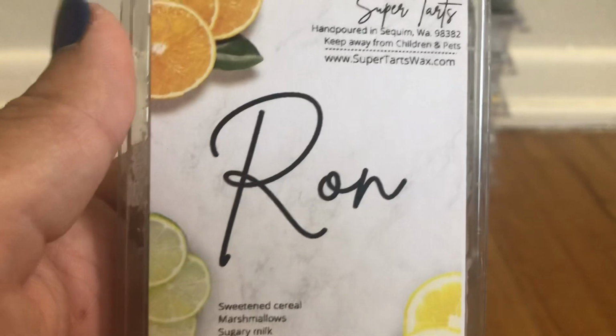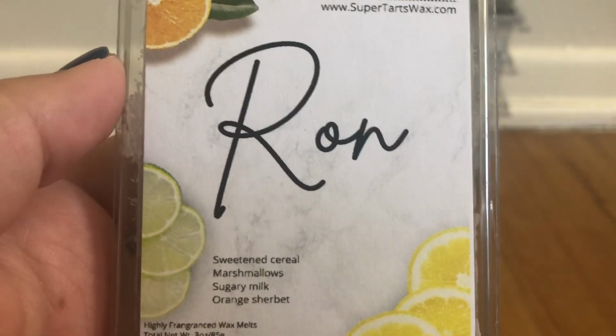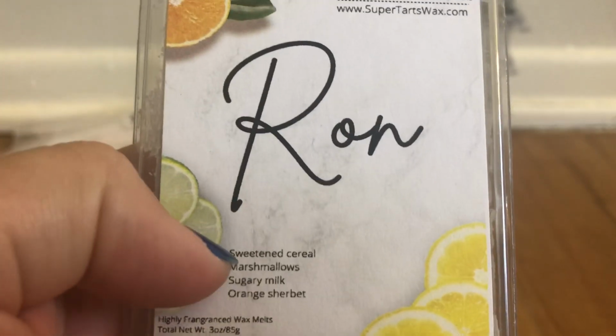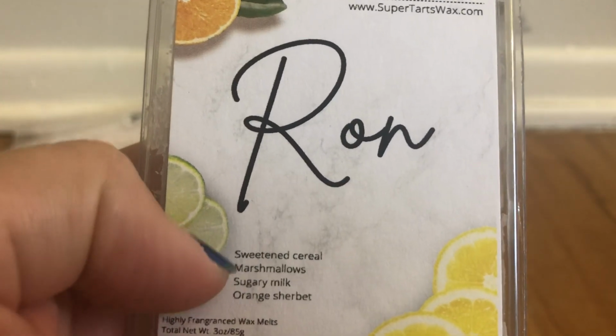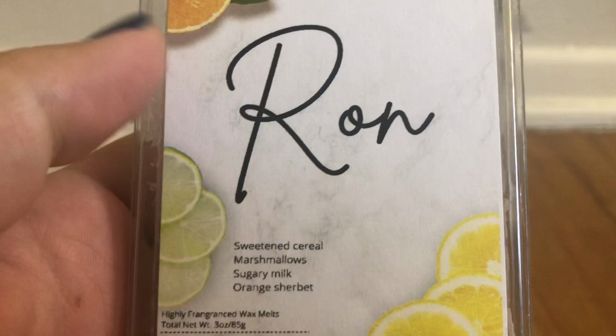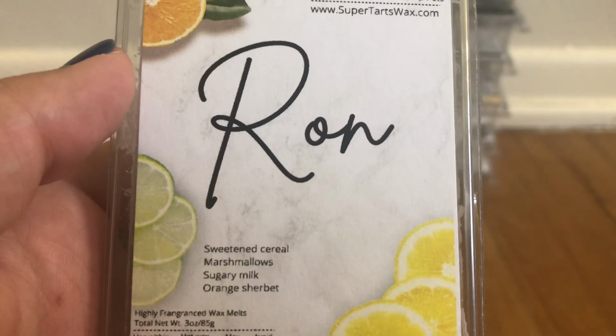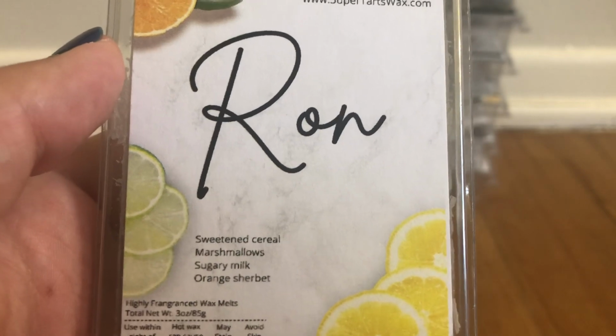Ron, I did a lot of Super Tarts this month. Ron is sweetened cereal, marshmallows, sugary milk, and orange sherbet. So that's magically delicious, Lucky Charms and orange sherbet. Oh my gosh, this is amazing. This is not your average creamsicle scent.